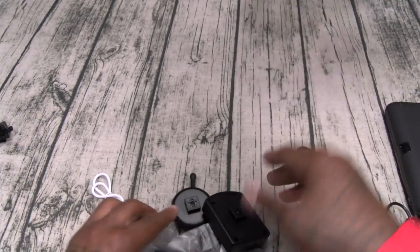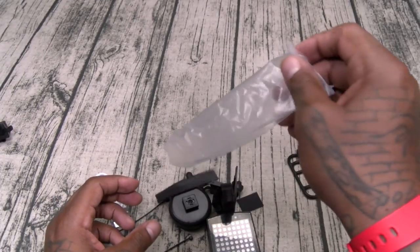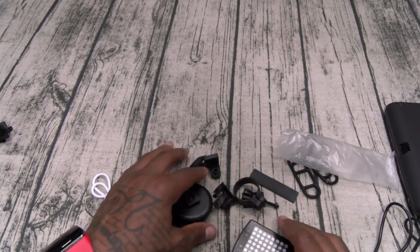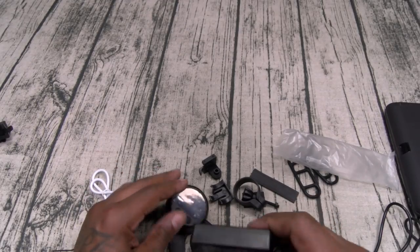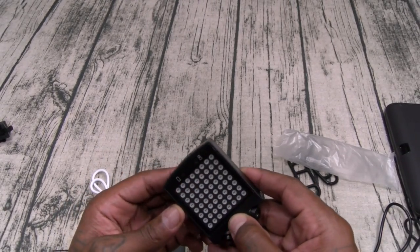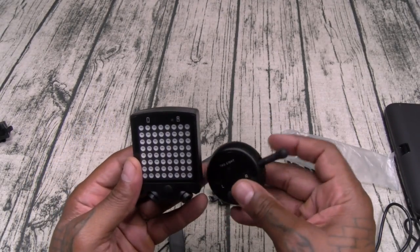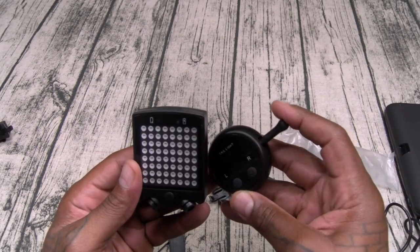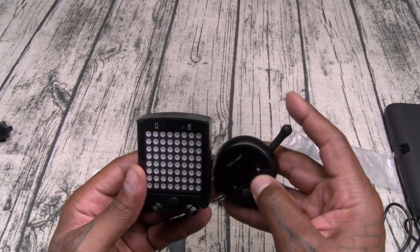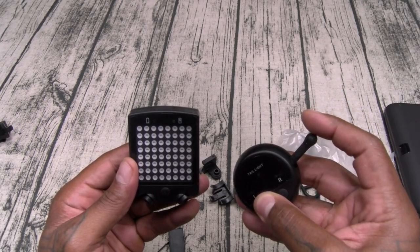All right. Now this comes with a few zip ties. Let's see. All right. Now this already looks like a lot of work. I don't know about this one. All right, matter of fact, let me pause. Let's turn this on. Do we got any juice? Okay. Here we go. Oh, look at this. So this is left turn and right turn. Looks like a battery low indicator. All right. Let me play with this for a second.